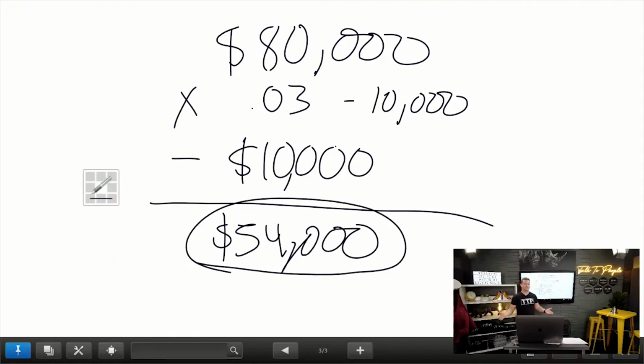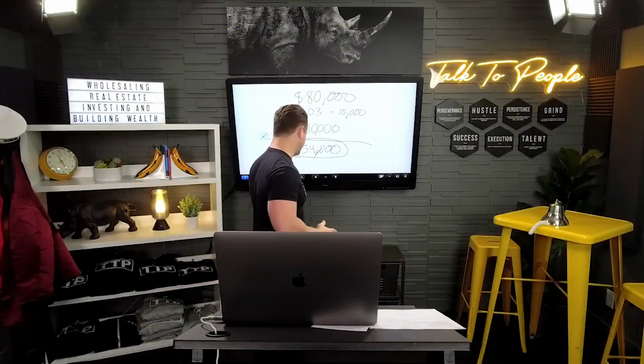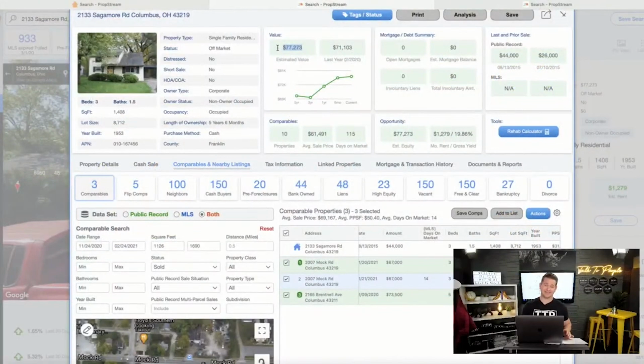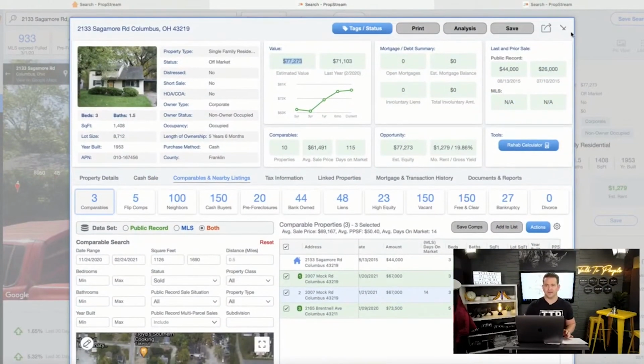But he bought it for 44 in 15. So you're in a market where you're not getting a lot of appreciation, right? So play with that number. But that's what I would hit him at. I'd hit him at somewhere under 54,000 to see if he'll play. And oh, there you go. PropStream did a good job of having that thing at 77,000. So they were pulling similar comps in their algorithm. But that's what I would do.